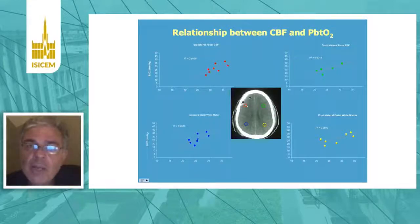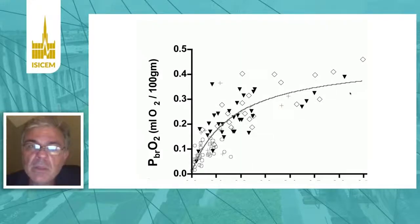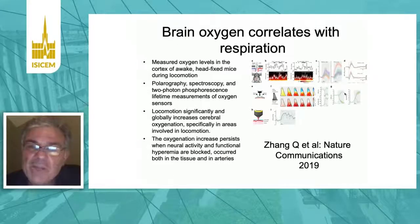If it's in normal white matter, and this is a study we did where we correlated oxygen with xenon CT blood flow, it does give a representation of global oxygenation, even though it is a local monitor. The slide has been a little distorted by the browser, but what it's trying to show is what brain oxygen is a measure of. It seems to be a relationship between cerebral blood flow and the difference between arterial and venous oxygen, or AVDO2, so oxygen tension. Having said that, it's not a measure of blood flow.